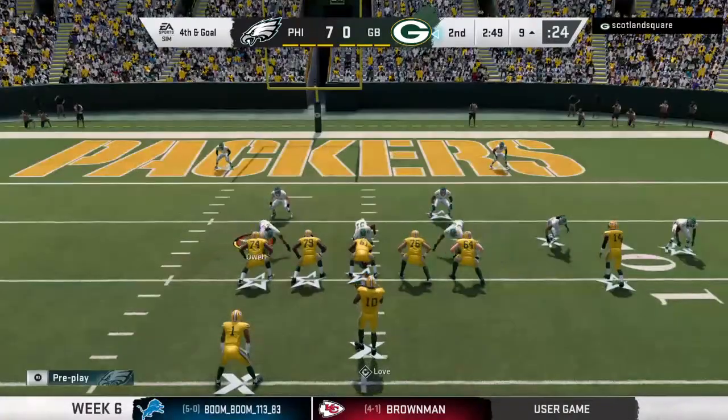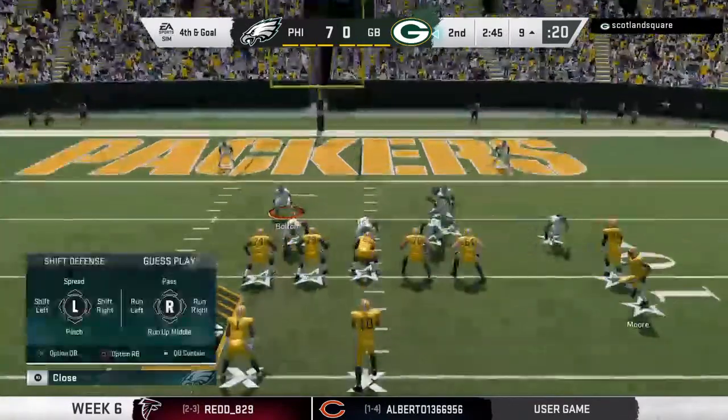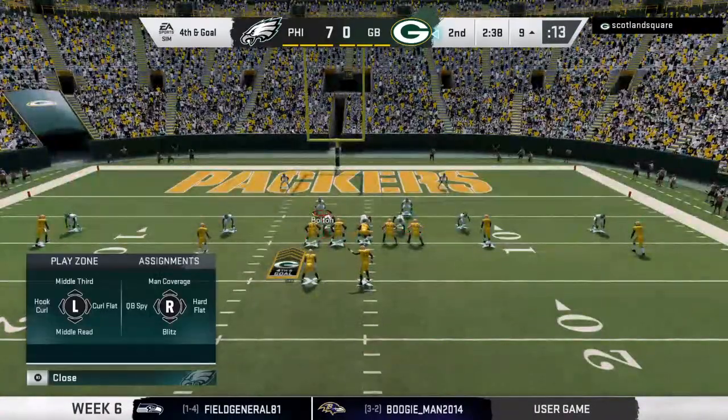The offense stays out there. A big challenge here from this far back, but they're going for it on 4th and goal. Mike's 50.